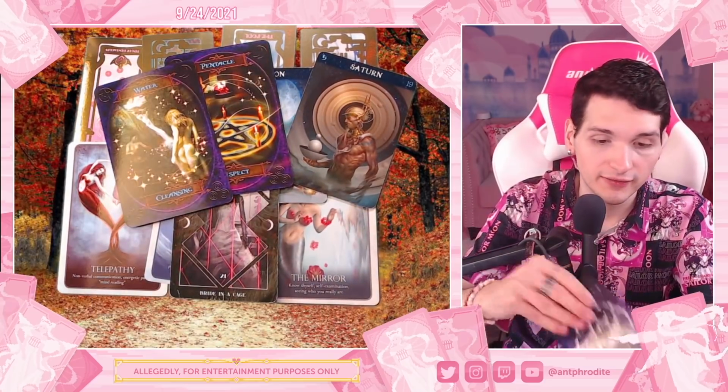Now, if you're in a relationship, it means that your partner is going to really be in tune with you and understand your needs without even needing to communicate. So that's really good. What did I say? Pentacles and respect. That's money and respect. And the Saturn card is there. It's like your discipline has paid off. And water cleansing, okay? Let's see one more.